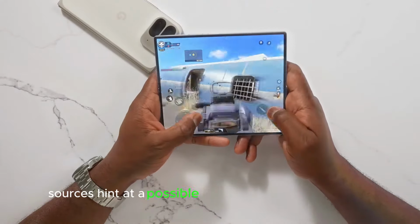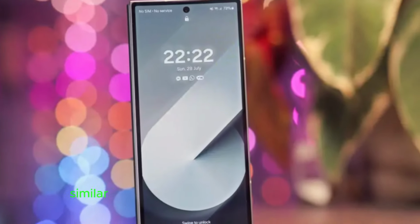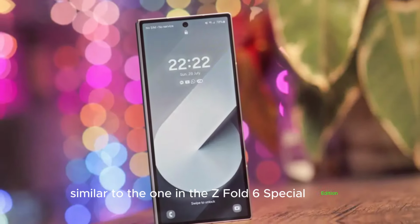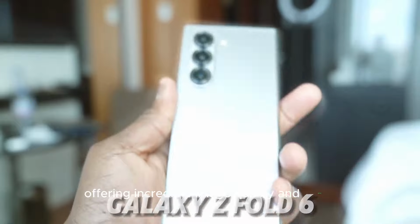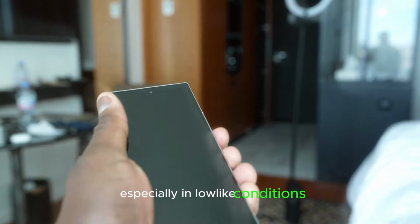Camera enhancements: one of the most exciting rumors revolves around the camera system. Sources hint at a possible 200MP main sensor, similar to the one in the Z Fold 6 Special Edition. This would be a game-changer, offering incredible image quality and detail, especially in low-light conditions.